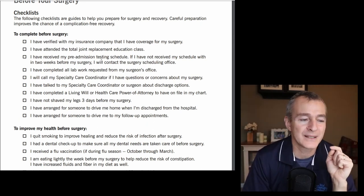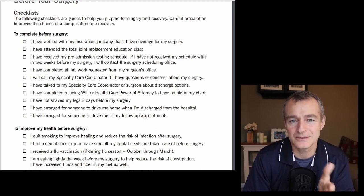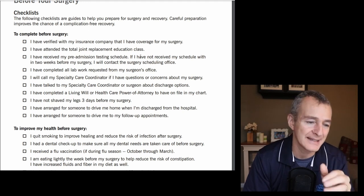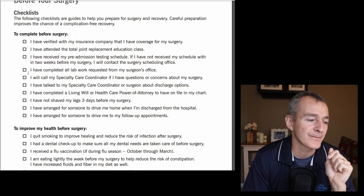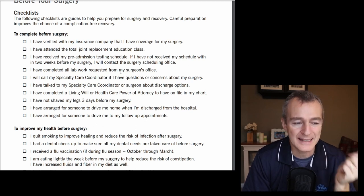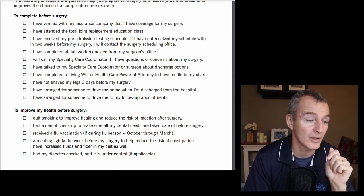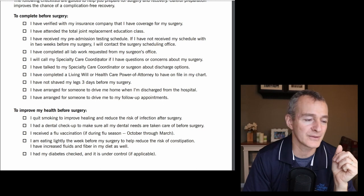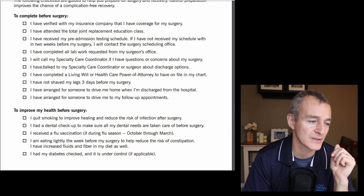I've received my pre-admission test schedule. Right now with COVID, you probably have to have a COVID test. There's going to be other blood work and things that you need to have done before the surgery can take place. I've completed all my lab work that my surgeon's office requested. I will call, well, you don't have to worry about this unless your hospital offers this specialty care coordinator if I have questions about surgery.